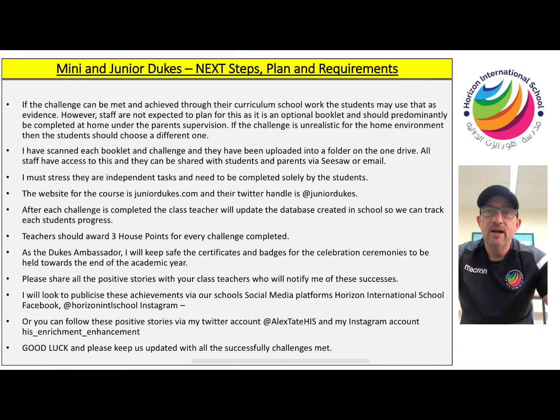If the challenge can be met and achieved through the curriculum work in school, then the students can use that as their evidence. However, the staff are not required to plan activities for them to be able to meet those challenges, as the booklets were an optional choice in years 1 to 4. Year 5 and 6 is slightly different because it was a compulsory module which all of the students will do together so there may be some opportunities through school where some of those challenges can be met.